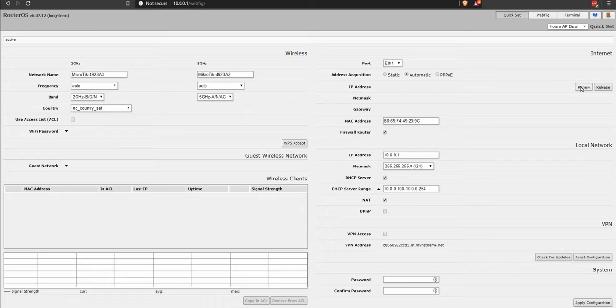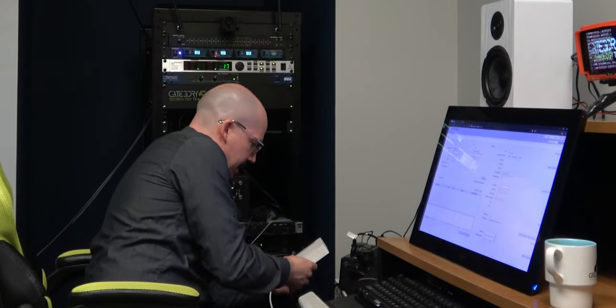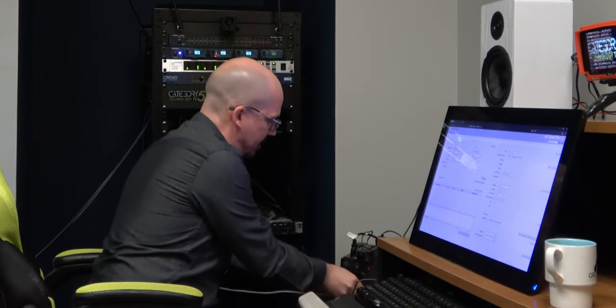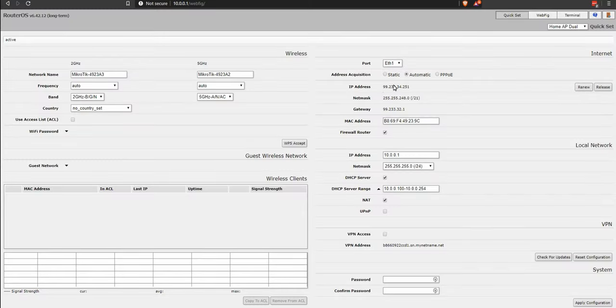Okay, so let's renew our DHCP, this is our internet connection. And let's see what it's given us. Let's release and renew. Make sure, yes, we are on Ethernet port number one. I do not have a live indicator light, so my cable wasn't plugged in all the way. That is thing number two to do. So do you see how that just popped right in? Boom! I am live on the internet.